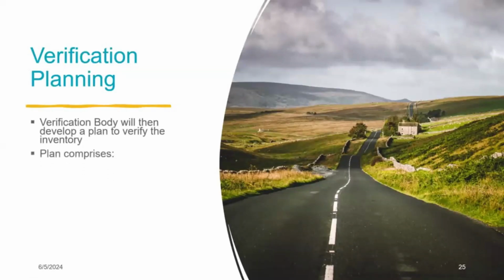So your verifier will first hold a kickoff meeting. They'll introduce members of the team and confirm the process and the schedule. After this, they're going to develop their plan to verify the inventory. And the plan is going to comprise a strategic analysis. So this is a high-level analysis to understand the activities and complexity of an organization.